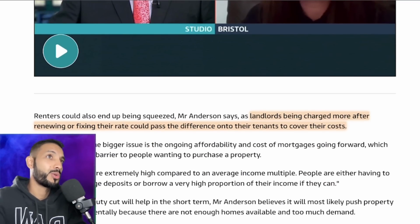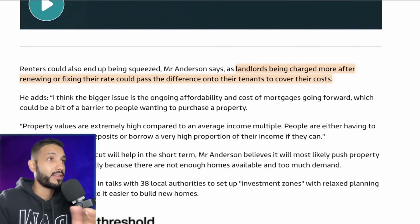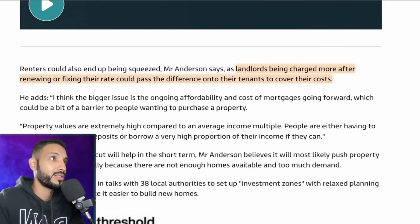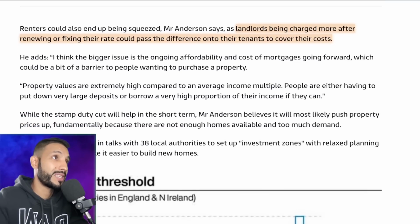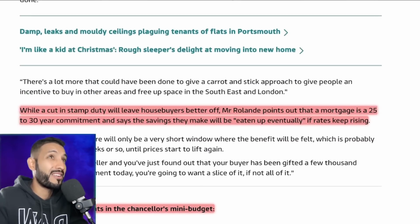And then we also have the issue of renters who could also find themselves struggling too. As Mr. Anderson goes on to say, landlords being charged more after renewing or fixing their rates could potentially pass the difference on to their tenants to cover costs. Now, this again makes logical sense. Most of the time when landlords are getting, let's say, shafted by the government, they tend to pass that on to the tenant. And I'm not saying that's right or wrong. However, again, I still think it comes down to affordability. Just because your rates have gone up and you simply think, I'm going to now charge my tenant more, if they can't afford it, at the end of the day, you're not going to get that money. So again, scary times ahead.